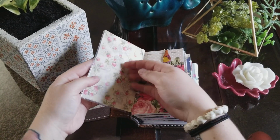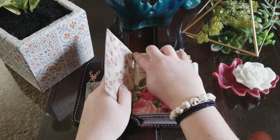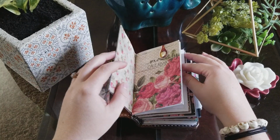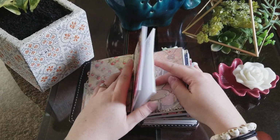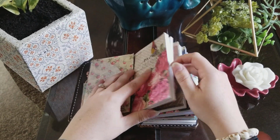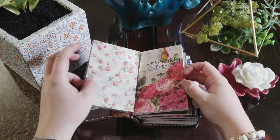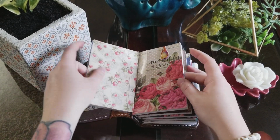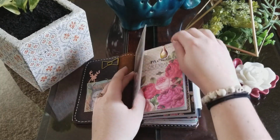Oh, this is a Foxy Fix secretarial dashboard. I ordered it off the buy sell trade group, but I kind of hate it, so I'm probably gonna replace it eventually. This is my monthly calendar. It's from the 1407 planners, and I just covered the front of it with some scrapbook paper. I was gonna do a collage, but it turned out to be a lot of work to do a collage on every single one of my inserts, so I just left it how it is.